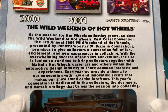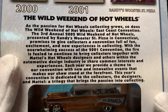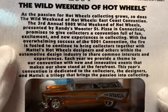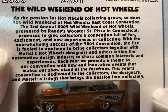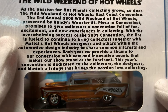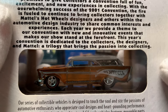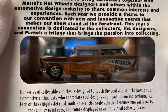The Wild Weekend of Hot Wheels. As the passion of Hot Wheels collecting grows, so does the Wild Weekend of the Hot Wheels East Coast Convention. The third annual 2002 Wild Weekend of Hot Wheels, presented by Randy Rooster, San Pizza in Connecticut, promises to give collectors a convention full of fun, excitement, and new experiences in collecting. With the overwhelming success of the 2001 convention, the organizers are fueled to continue to bring collectors together with Mattel's Hot Wheels designers and others within the automotive design industry to share common interests and experiences. Each year, we provide a theme to our convention with new innovative events that make our show stand at the forefront. This year's convention is dedicated to the collectors, the designers, and Mattel, a trilogy that brings the passion into collecting.